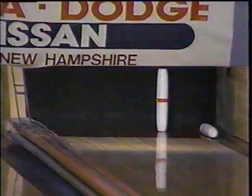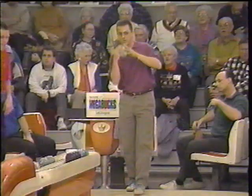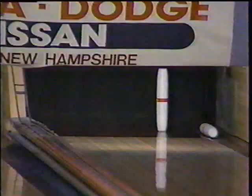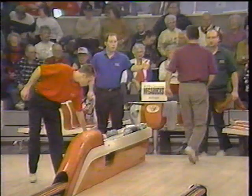Shawn for the single, and he misses. Shawn may have let up on that ball just a little bit, causing him to pull it to the left. And meanwhile, Mike Morgan puts two spares in a row. Shawn has to settle for a 10 box.